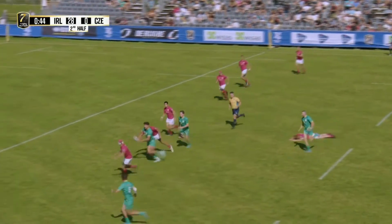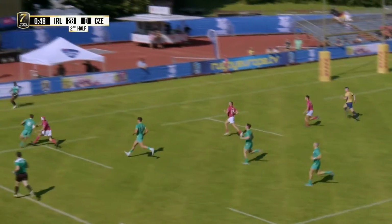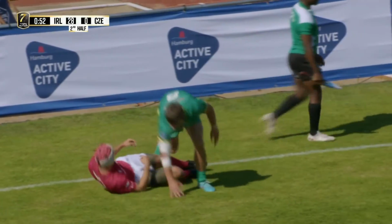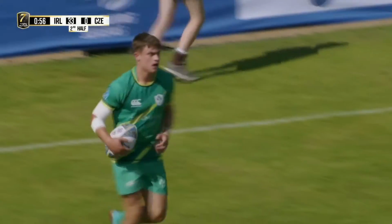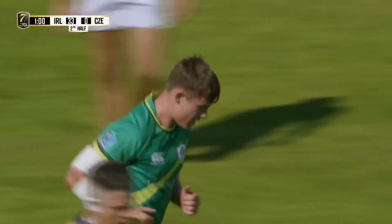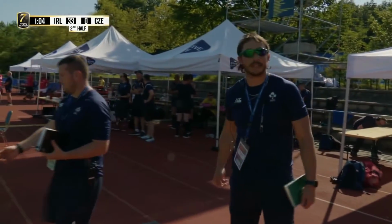Oh, what a run there by the Irish player. A huge bump, huge collision there, which ends in a good score there for Ireland. Wow, I would love to see that one again. And that was some power. Yeah, he just ran over him, a bit of boys against men, unfortunately. But this is the level of rugby we're at.